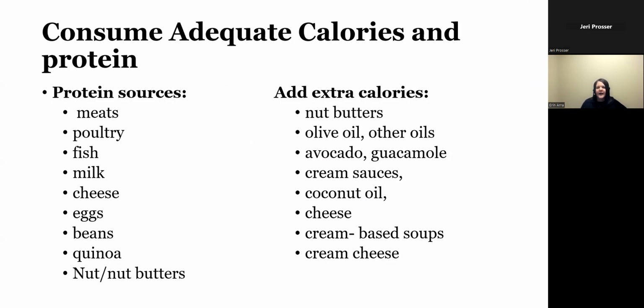Okay, so adequate intake, we're going to talk a bit more about that. Consuming adequate calories as well as getting enough protein. Protein is going to be helpful in just maintaining muscle mass, lean muscle mass, the best that they can. With ALS, of course, they're going to be losing muscle mass. So this is one of the best ways to preserve it, in addition to helping get extra calories.